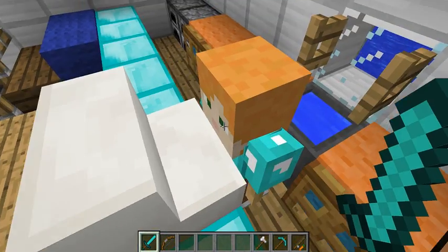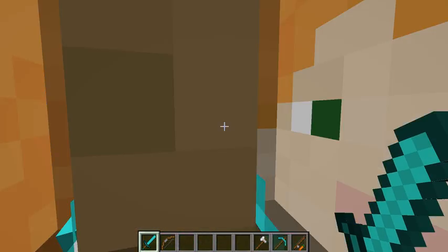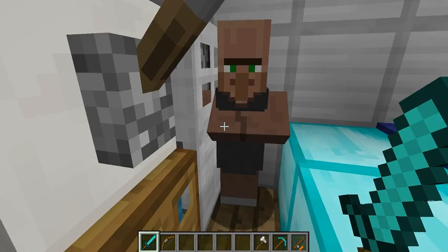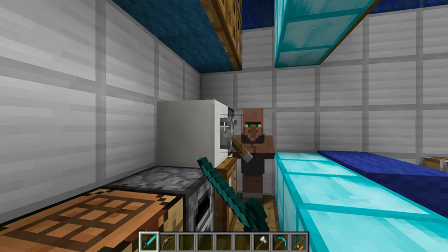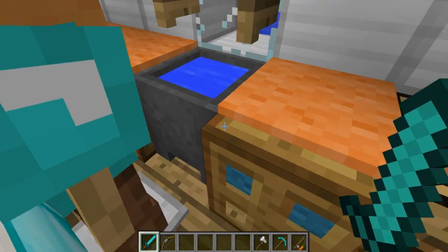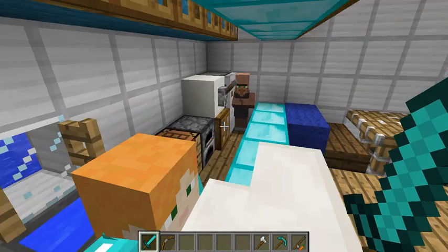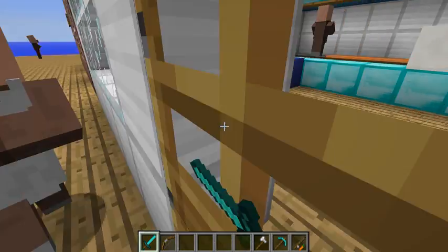This is the cash register. The cashier. Hello. I guess this guy is the fry cook. And this is the fridge. Nothing in there. This is a crafting table, furnace, cabinet, sink, and furnaces. Sure, it's the ovens. Yep, they're ovens. Well, that's it for Burger King.